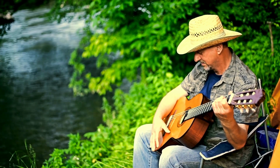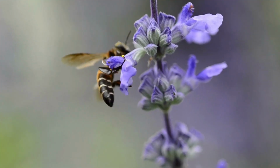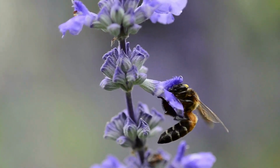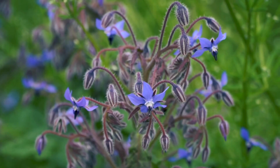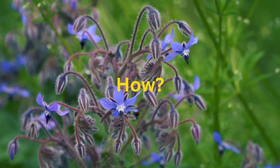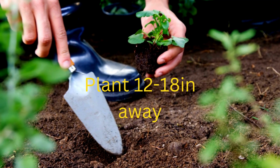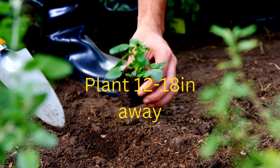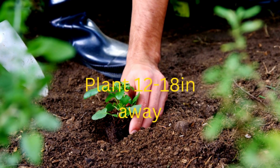4. Borage, the bee whisperer. Why? Borage is like the guy with an acoustic guitar who actually knows how to play. It brings bees to your garden concert and keeps pests like hornworms away. Plus, those blue starry flowers, instant garden clout. How? Plant 12 to 18 inches from your zucchini. Let it bloom, baby. Warning, borage is a little extra. Give it room to be itself.